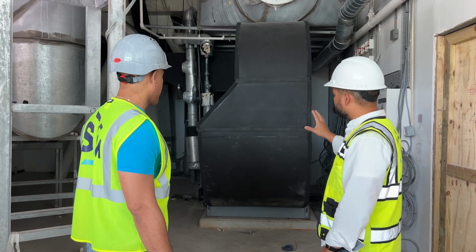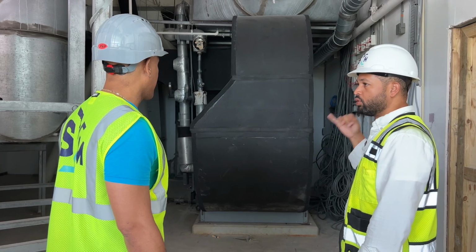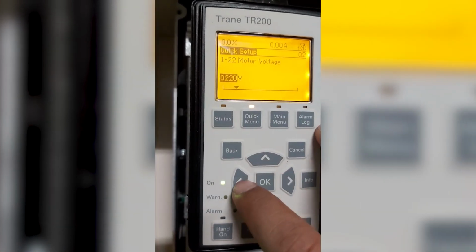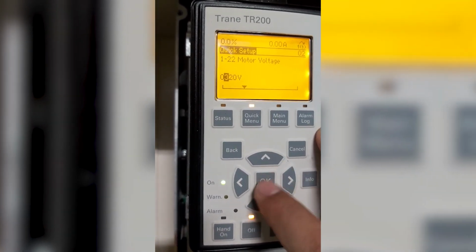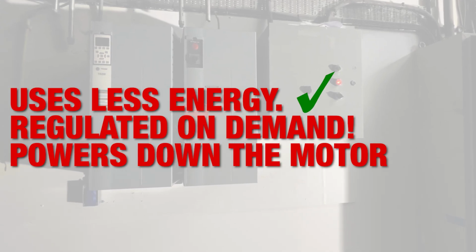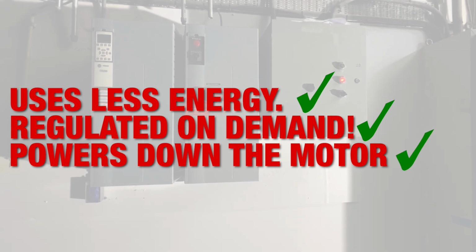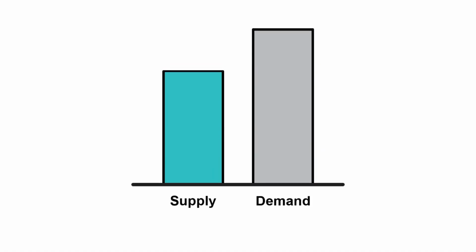They did all the refurbishments, all the structural refurbishments of the housing, new motors, new blowers, everything is brand new in there. These things are like when you start your car, the starter. They replaced all these with what they call frequency drives. So later on, it's gonna use less energy because we can regulate how much we need on demand. If there's less people in the building, you need less cooling. It powers down the motor, so it uses less energy.